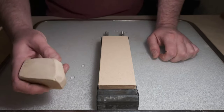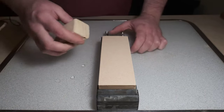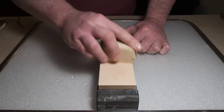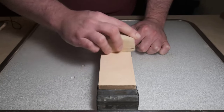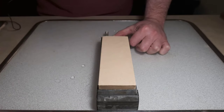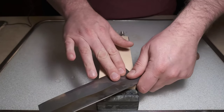In this case, I'm going to use a natural Nagura I have here. This is a very hard Nagura. It's going to provide nothing on top of this. It's just going to pull up the base stone. And as I had said before, I do think these super stones benefit a little bit from just some starting slurry there. All right, let's get to it.